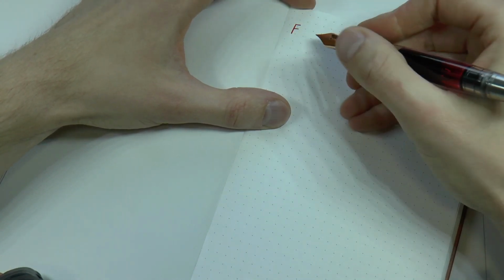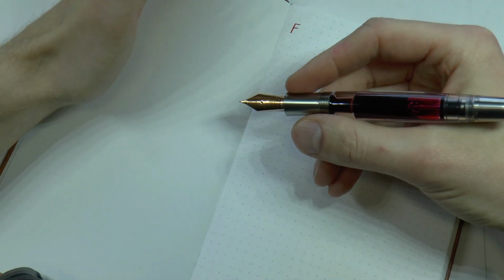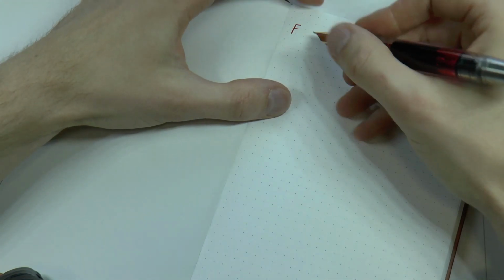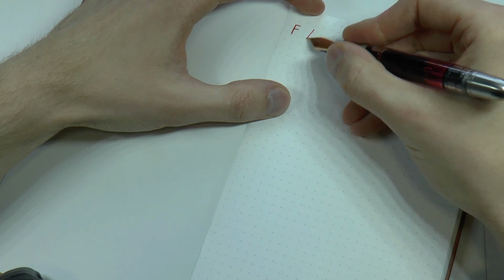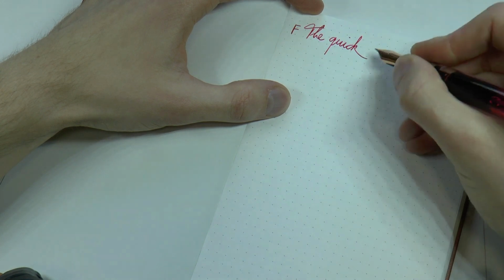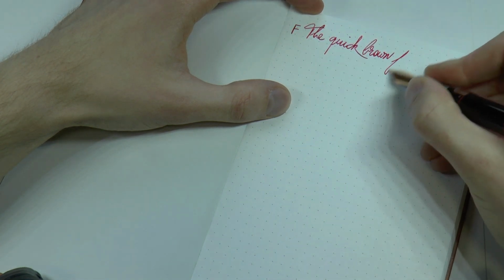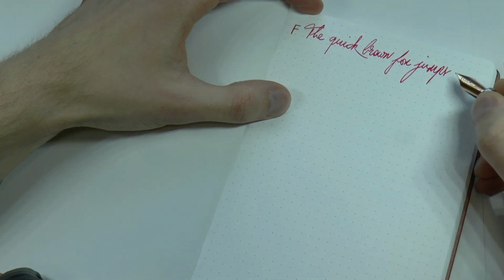This would be a fine nib, Koenig bulk filler, king size, fine 14 karat nib, and the ink is Pelikan Star Ruby, so it's the Edelstein. This clearly is one of the dot grid notebooks. I will show you the other paper styles in just a second.